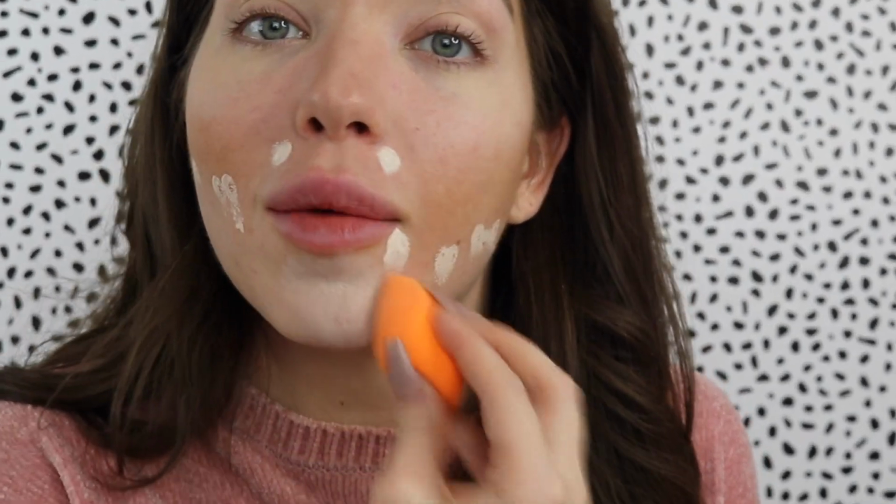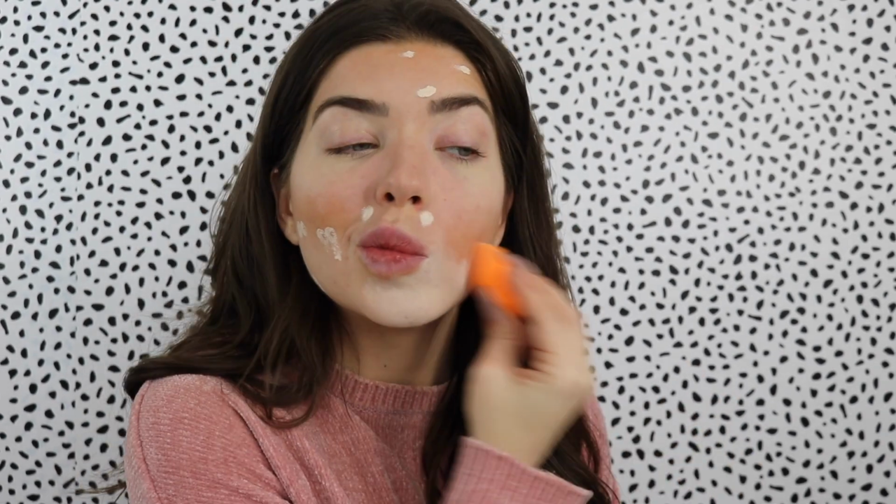So cute. So I'm using the Real Techniques sponge. I'm going back in and blending this out. But do you guys see how thick? That is some heavy-duty concealer. Let's cover up these zits, y'all.